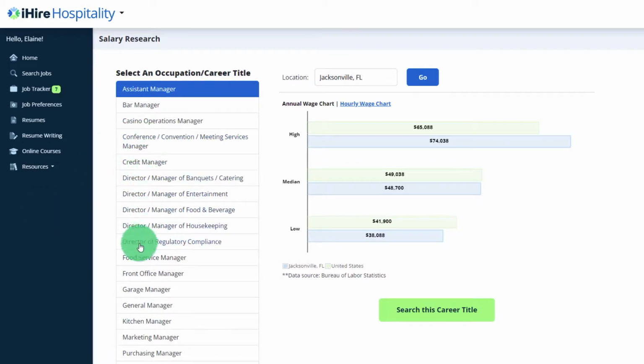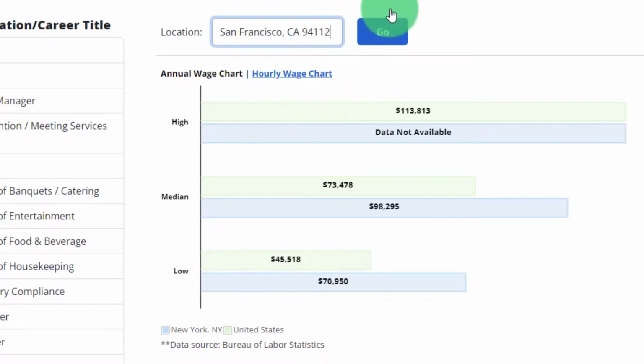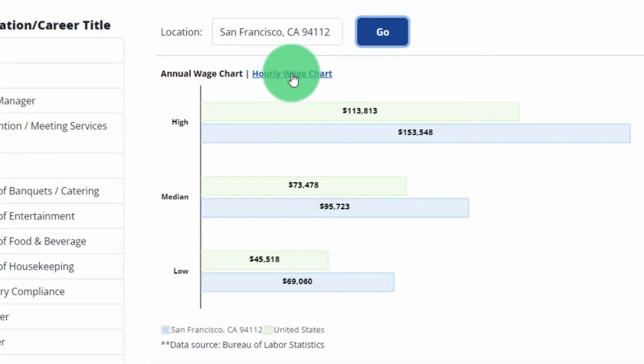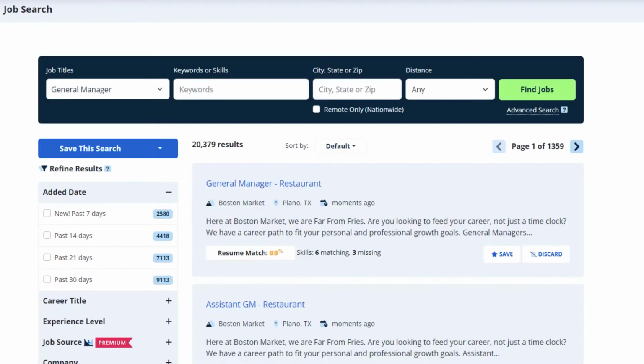Choose a career title from the left side, select a location, and click Go. Data from the Bureau of Labor Statistics will show you the high, median, and low salary ranges for your area and for the United States. You can even view this data as an hourly wage chart or go back to an annual wage chart, and you can search for available jobs in that area as well.